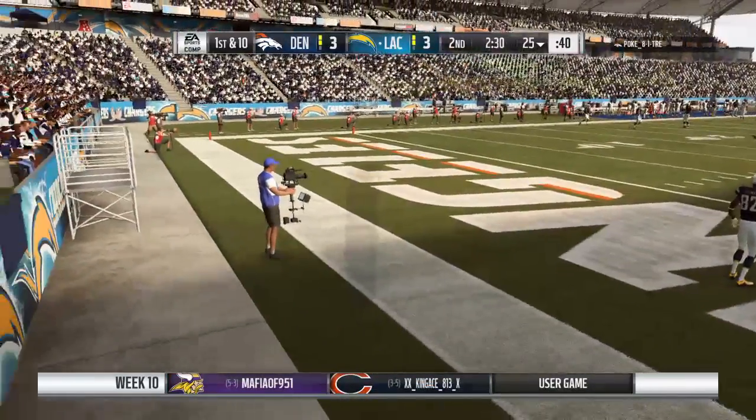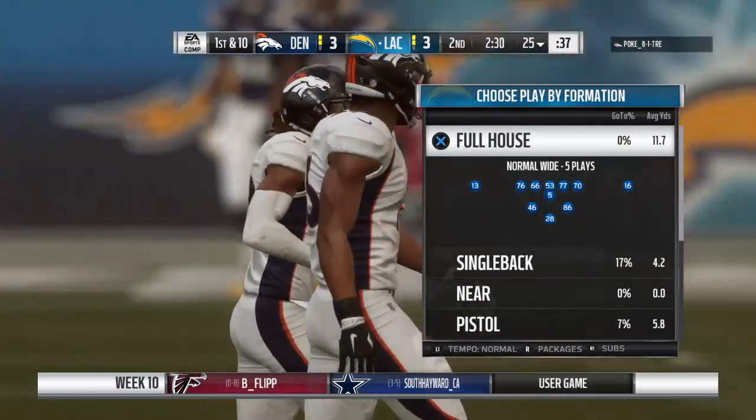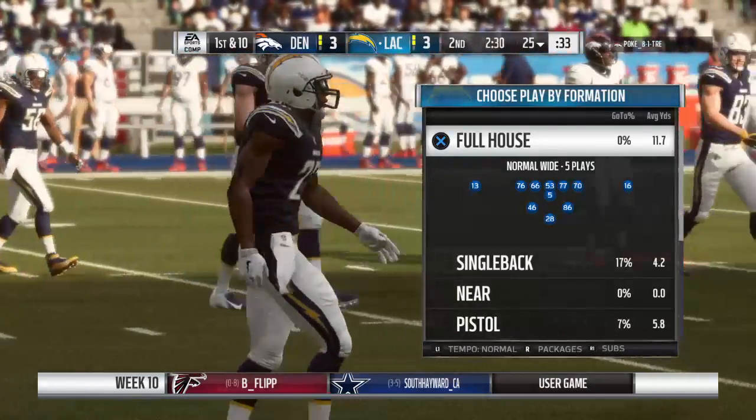And this will not be returnable. It's out of the back of the end zone for a touchback. And the Chargers are coming out onto the field now. And last time they got 3 points, but it was a chip shot field goal.